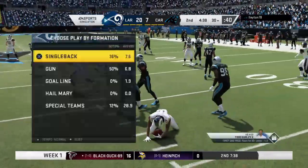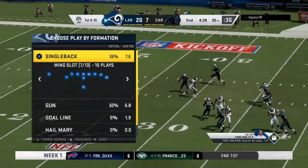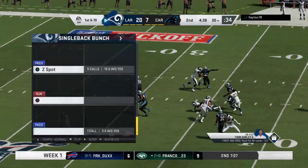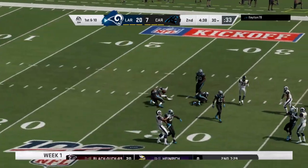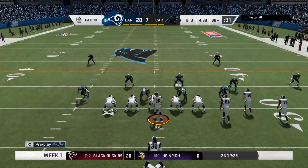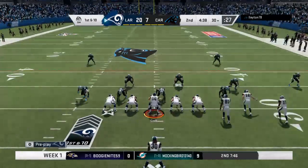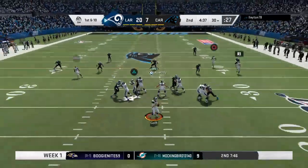Nice job bringing that one back. 14 on the return. And possession will switch hands, 1st and 10. An update from that game going on in the Meadowlands. The Jets have taken the early lead over the Bills. That one tight to this point, and you'd have to imagine it'll stay tight throughout. So 1st and 10 now from the 30.